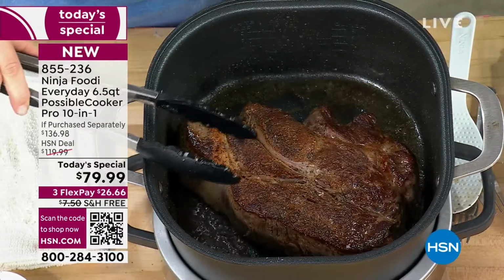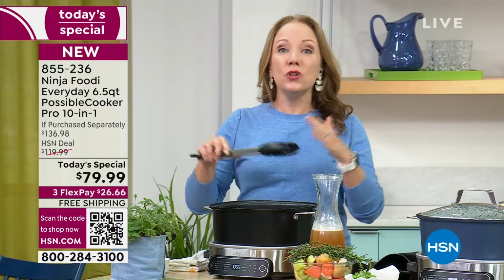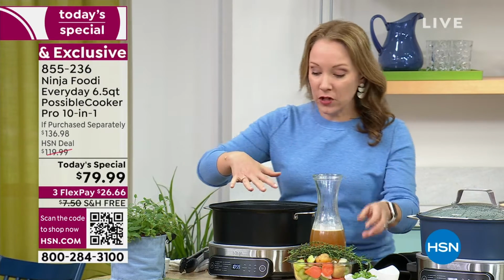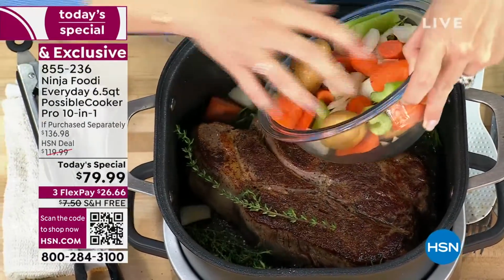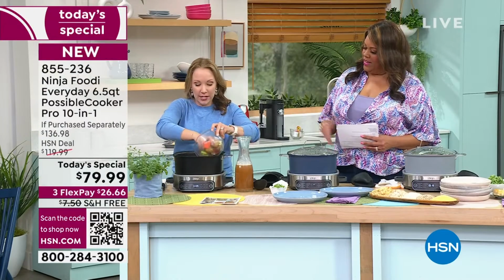But the reason we like that sear and sauté is it's one-pot cooking. So you don't have to start on your stovetop and then bring it to your slow cooker. You can do it all in one pot because of that sear sauté feature. So I've already got a nice sear on this. Now what I'm gonna do is add my herbs and my vegetables and my broth. And we're gonna set this to slow cook. Now imagine having this for dinner, you know, Sunday night. Right. So easy to use.